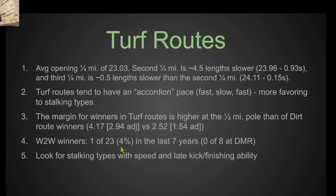Again, not many wire to wire winners, so sitting maybe mid pack. Again, 4 lengths, maybe 3 lengths off the leaders early with some late kick and that finishing ability that you typically want to see in turf routes.